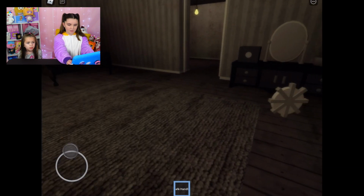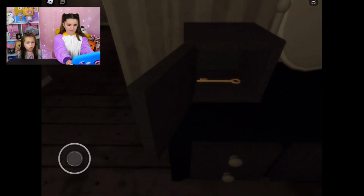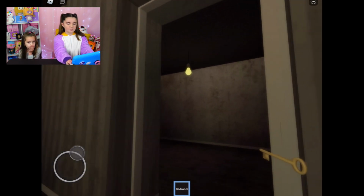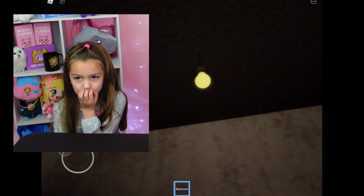What we're gonna do is walk over to the safe. Boom, you got a key. Oh, okay. And it goes to Evelyn's bedroom. I don't know if we have to move the eye. I don't know if we have to do it.